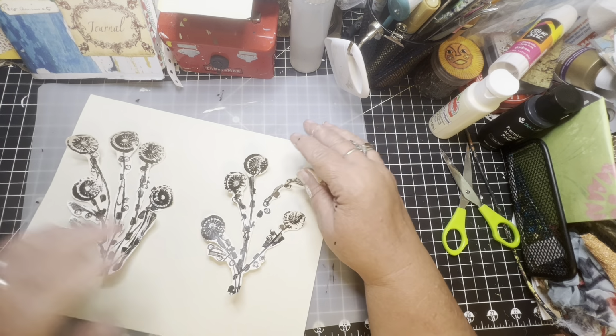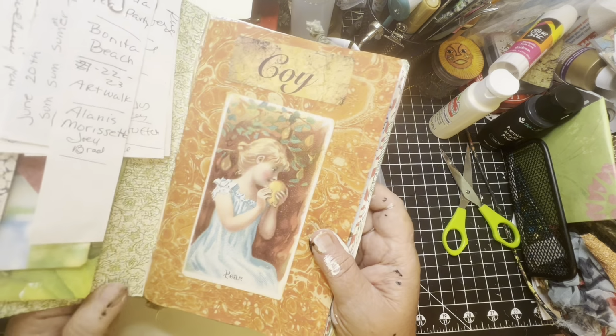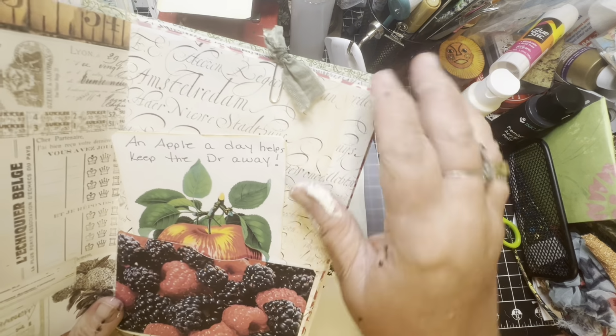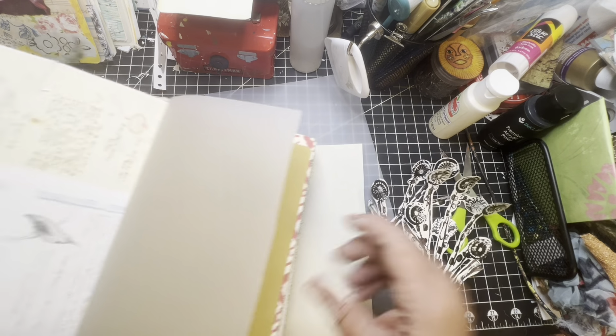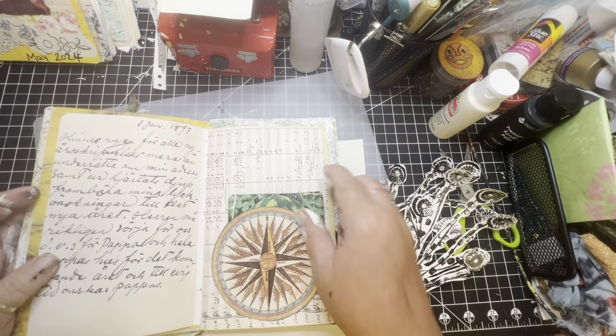They're not exactly the same, but they could be used in the same layout or the same, you know, in the same journal. I'm going to actually probably put them in my June journal somewhere. Let's see if we can find a place that we like. I don't think I'm going to glue them in right this minute, but we can find a spot for them. That's actually not a bad spot. Maybe there.